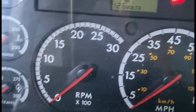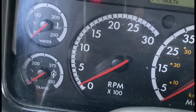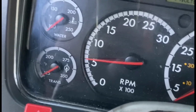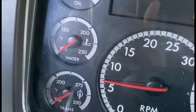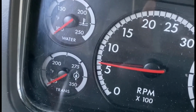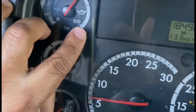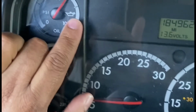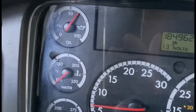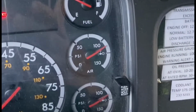All right, so let's crank the truck up. It does take a few seconds for it to crank, but here we go. All right, there's the truck. There goes the oil PSI going up. The oil normally stays between 50 and like right around here while I'm driving. So I don't know if that's any concern in the future, but as of right now it works. The air tank, diesel, all the stuff works.